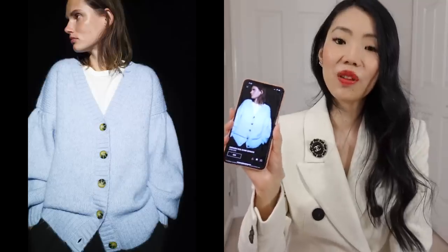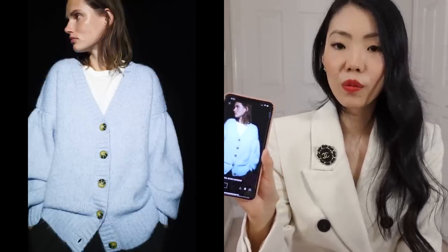I know that the purple cardigan is sold out in a lot of places, so if you want something similar, it's not exactly the same, there's this new one, which is the blue oversized cardigan with puffy sleeves, and it's a drop shoulder style. I think this one is promising, so you could possibly try this one.